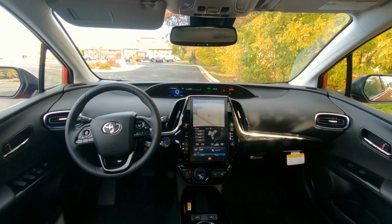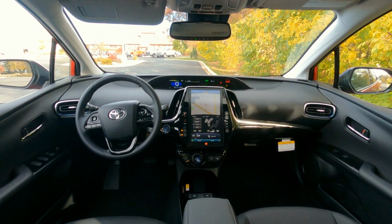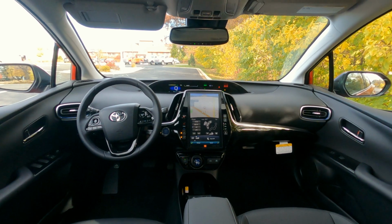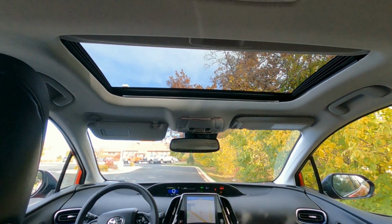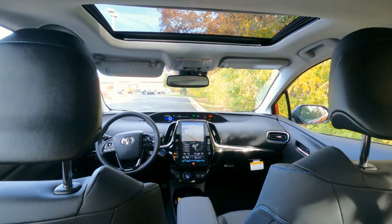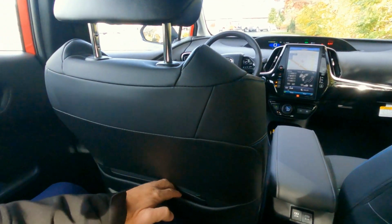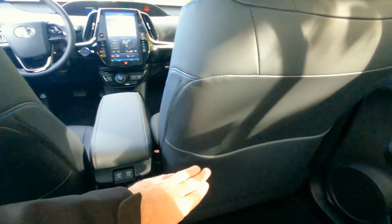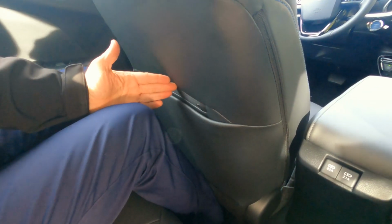Here's a quick look at the driver's compartment, the front seat, from the back seat, and you can see just how much room there is up front for the driver and front passenger. There's your power moonroof from the back, so it really opens it up when you're sitting back here. In the back seat, we've got pockets on the backs of both seats. Here's your leg room for your back seat.